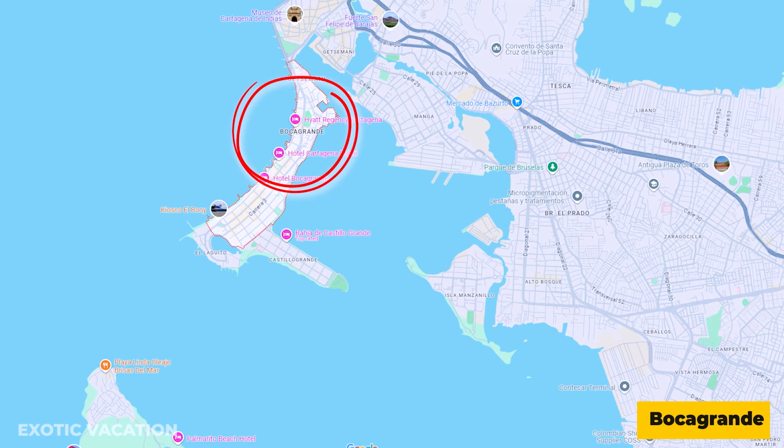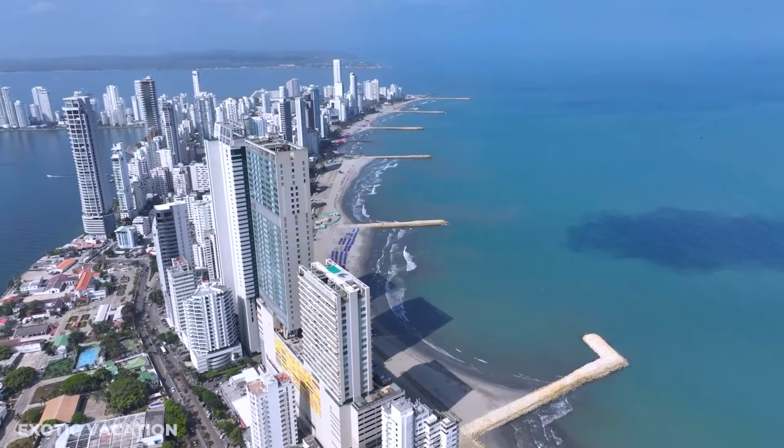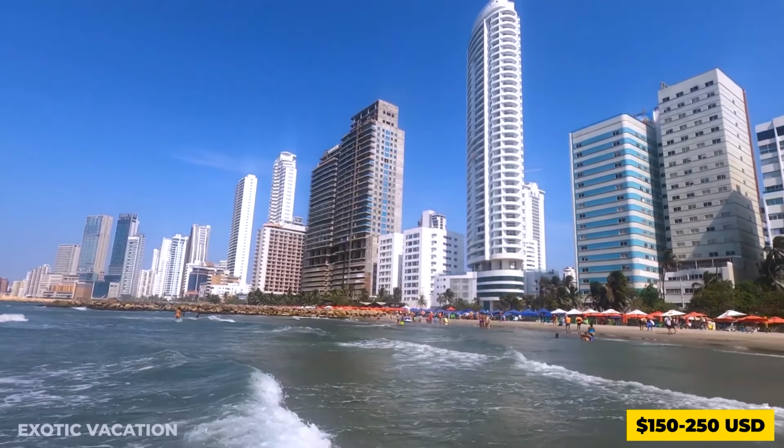Boca Grande. For a more modern experience in beachfront luxury, Boca Grande offers stunning high-rise hotels with ocean views. Nightly rates range from 150 to 250 USD.